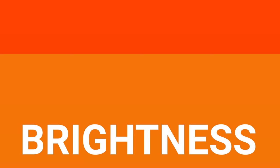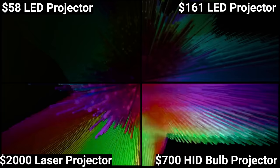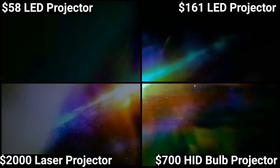All the projectors in this price range are LED projectors, meaning they use high power LEDs as their light source instead of a high intensity discharge bulb like you'd find in a more traditional projector. The upside of an LED light source is that it's cheaper to produce and it should last tens of thousands of hours compared to the 3,000 to 5,000 hours of an HID bulb. But it comes with a trade-off of significantly lower brightness.